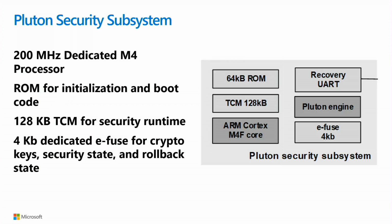The ARM M4 runs all of its code local. It runs out of a tightly coupled memory that's 128K. That's all the more space that you need for that security block. There's also a 4 kilobit dedicated eFuse macro in here. This macro is where we store the cryptographic keys. They're stored in a fashion so that hardware can utilize them, but software can't read them.